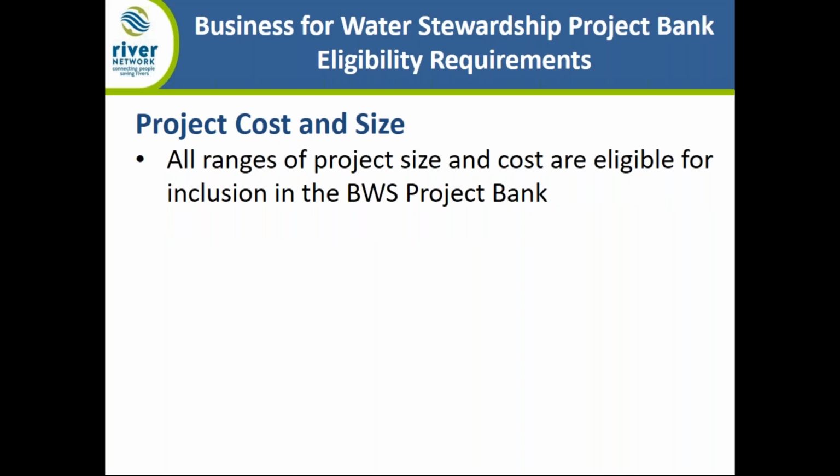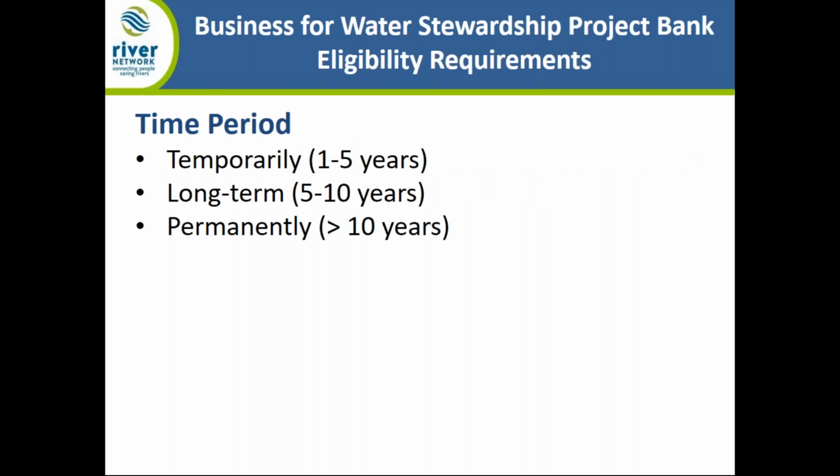All stages of project development are eligible for inclusion in the project bank: planning, design, and implementation. All ranges of project size and cost are eligible for inclusion in the project bank. However, as Sarah mentioned, to be competitive, we encourage projects that already have secured some funding or support from other sources. And finally, you should be able to indicate the time period for the environmental and/or social benefits associated with the project.